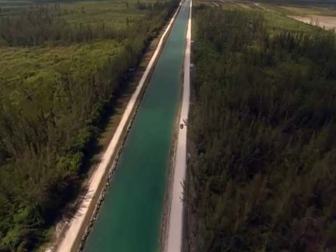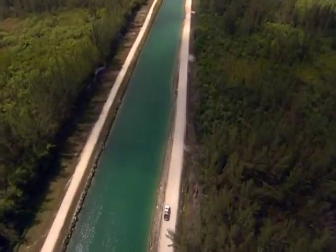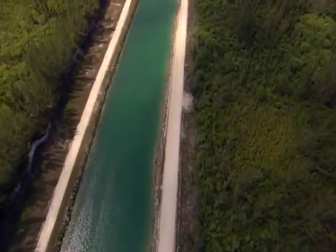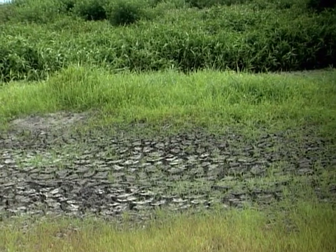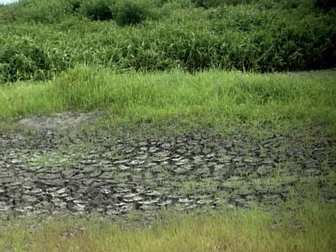80% of the fresh water that we get every year is lost to tide through those canal systems. And now the natural environment and the built environment are deprived of a lot of fresh water that we need. So do you have hope in what's going on? Do you think this Everglades restoration plan will make a difference?